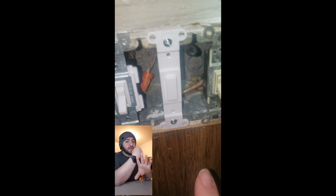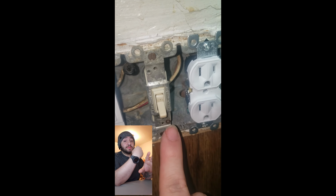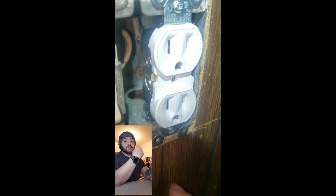And also, please do not draw your screws all the way in on one side. You do have to shift them, and sometimes walls are not exactly even. So take your time. Remember, some of these things can be plastic. You do not want to break them.